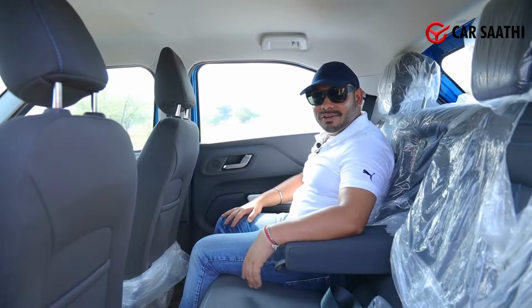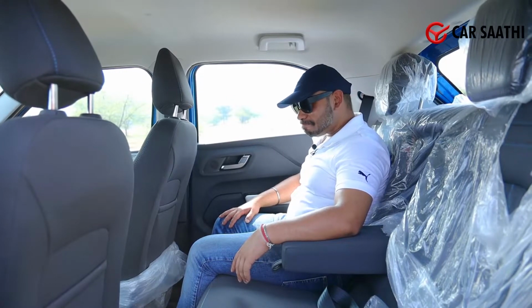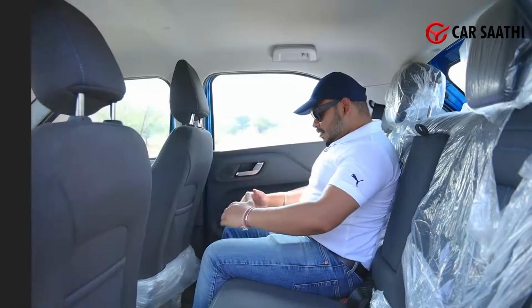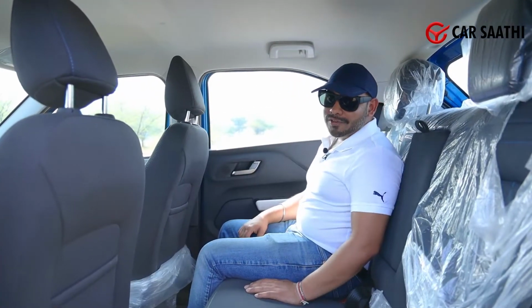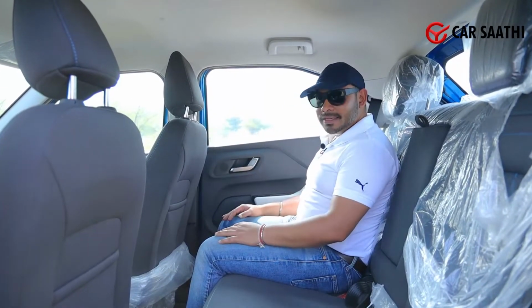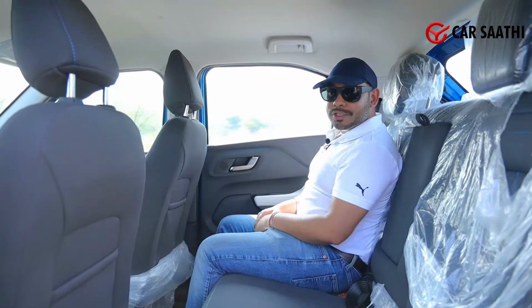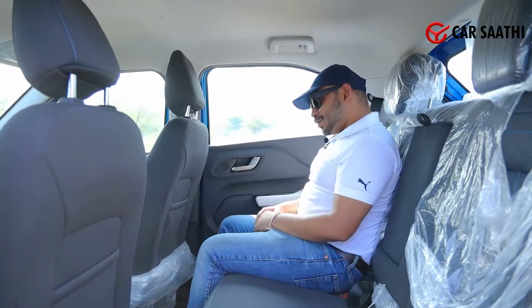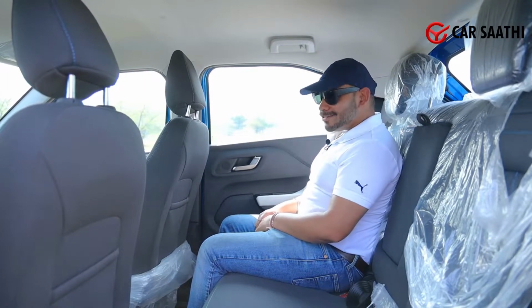Tata has made an effort to make sure that the car is comfortable, at least for 4 occupants. Nothing to complain. There's enough leg room for even a 6-footer. Two 6-footers, however, cannot sit behind each other. I think someone like 5'10", maybe my height, can probably fit in there. The headroom is also sufficient, but there's not too much shoulder room. Like we said, it's good for 4 adults, not 5.